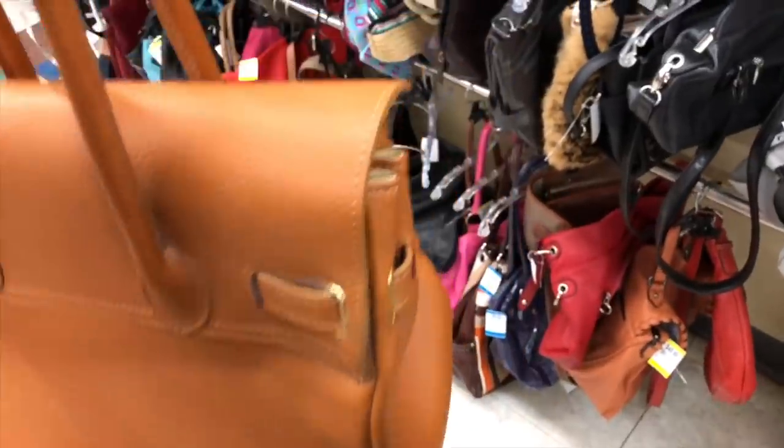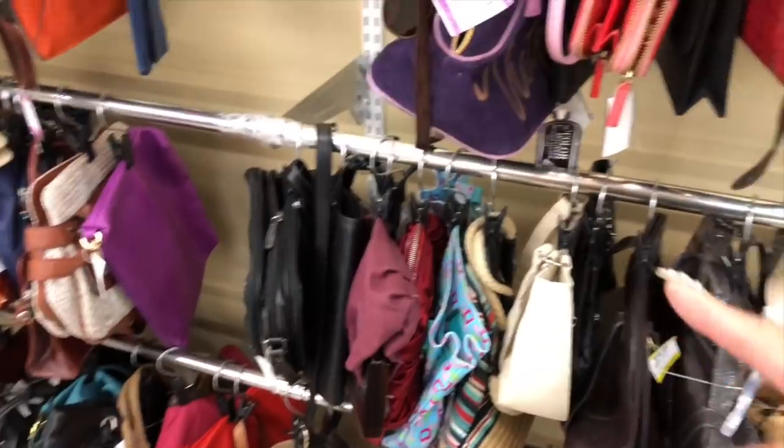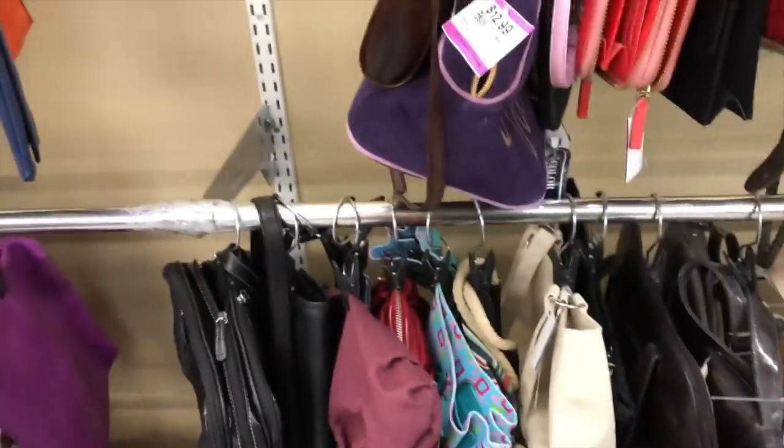I just need to stuff it and reshape it. It's very like Birkin style. I remember there was like a white one. A lot of people love it. Hi, I'm using the bag.